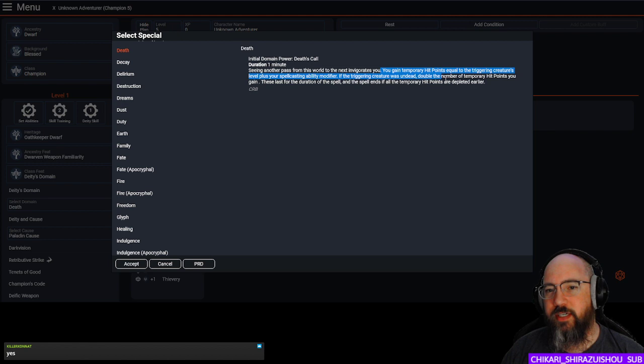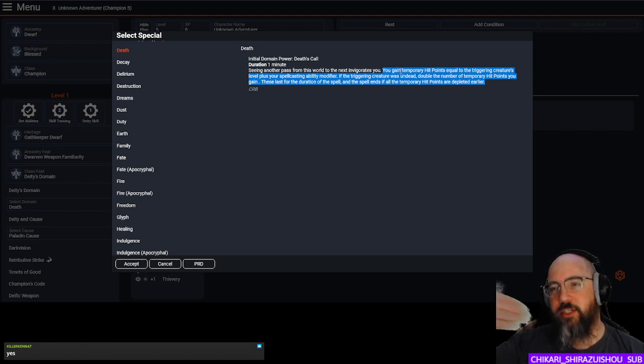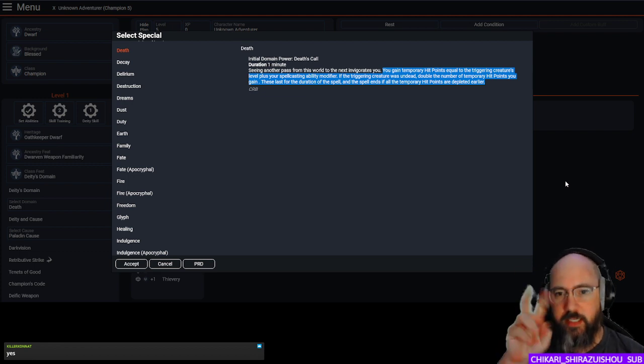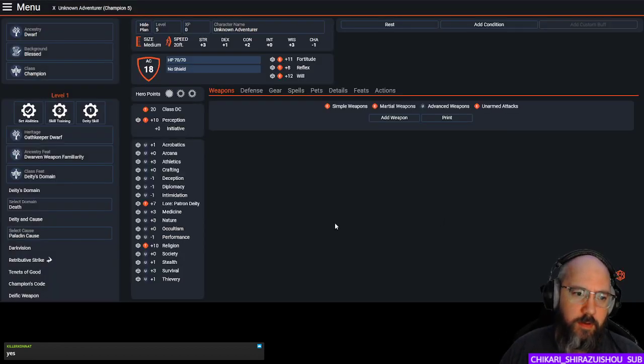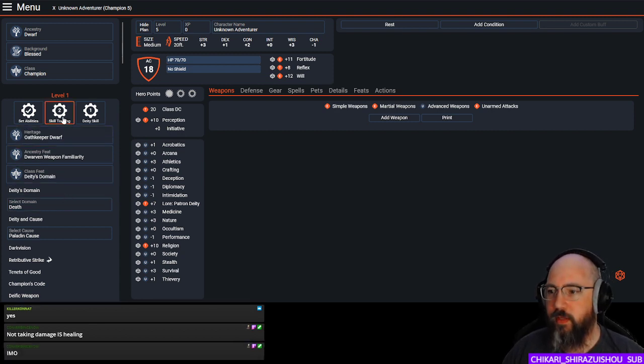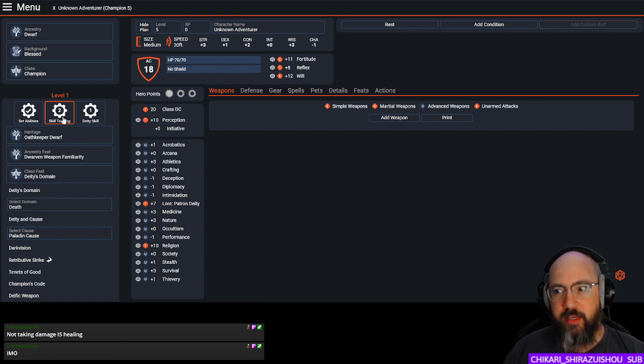Plus, essentially, you can see this as kind of healing for a minute, because if I take damage equal to my temp HP and go kill another guy, I just reset my temp HP. I'm essentially healing the temp HP pool. I like it. Not taking damage is healing. I mean, yeah. Resetting your temp HP, that's kind of how I look at it, too. Resetting your temp HP is essentially healing.